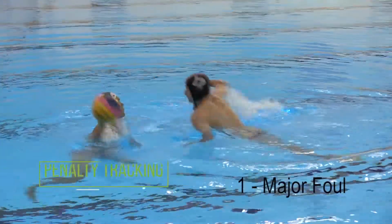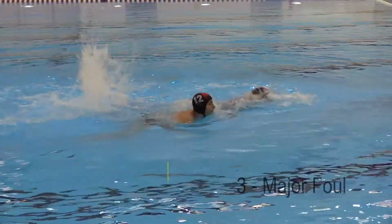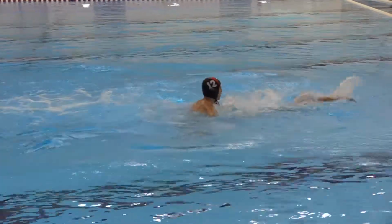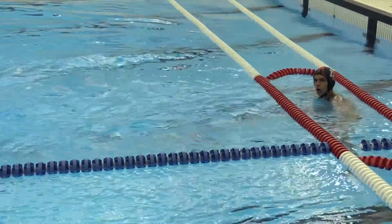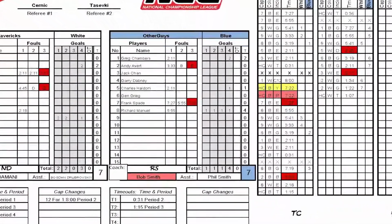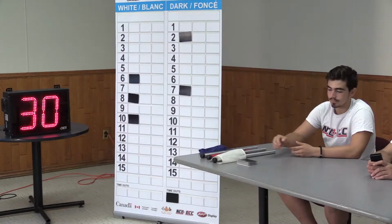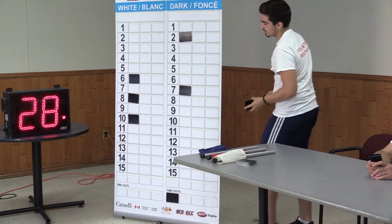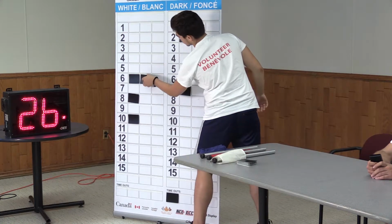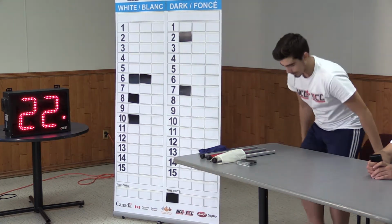As explained previously, a player is allowed only 3 major fouls in one water polo match. These include exclusions and penalty fouls. Upon receiving their third major, they have fouled out and are excluded from further play that game. The secretary tracks all major fouls on the official game record or game sheet, and the penalty tracker will maintain an up-to-the-minute penalty board to display to both benches and officials all major fouls that have been called in the game. Here's an example of a penalty board.